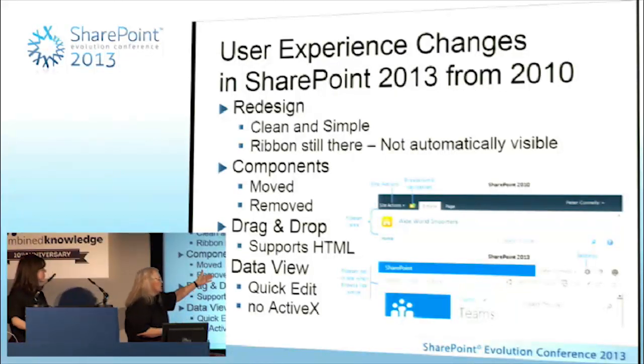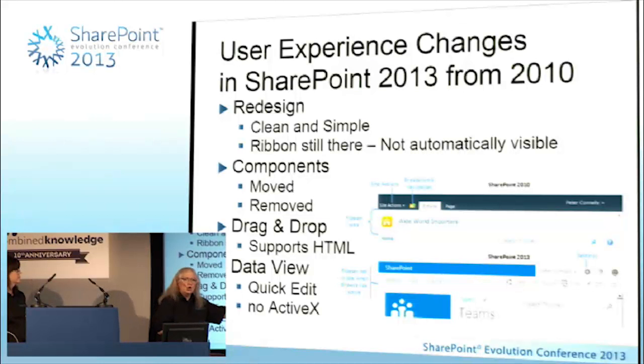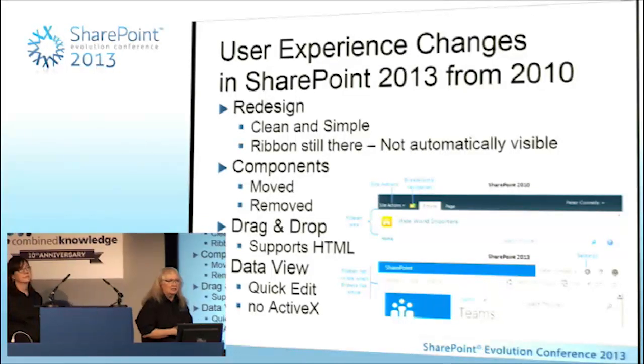Also, the Site Actions button has disappeared. There's no text there for the Site Actions button. It's replaced by a little cog to the right-hand side. So when you click that Settings cog, you will then come to the Settings menu. And what you'll see off the Settings menu will also have changed.